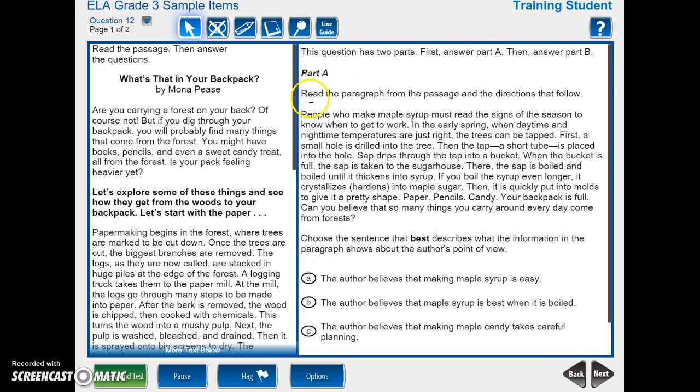Read part A. Read the paragraph in the passage and the directions that follow. People who make maple syrup must read the signs of nature. Okay, we read that already. First, the sap is boiled and boiled until it thickens into syrup. If you boil the syrup even longer, it crystallizes, hardens into maple sugar. Then it's quickly put into molds to give it a pretty shape. Like paper, pencils, candy, your backpack is full. Can you believe that so many things you carry around every day come from the forest? Choose the sentence that best describes what the information in the paragraph shows about the author's point of view.